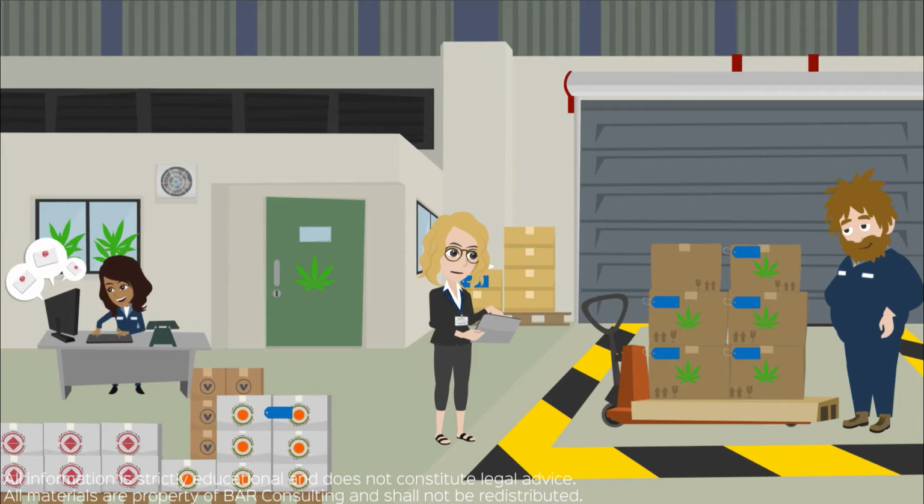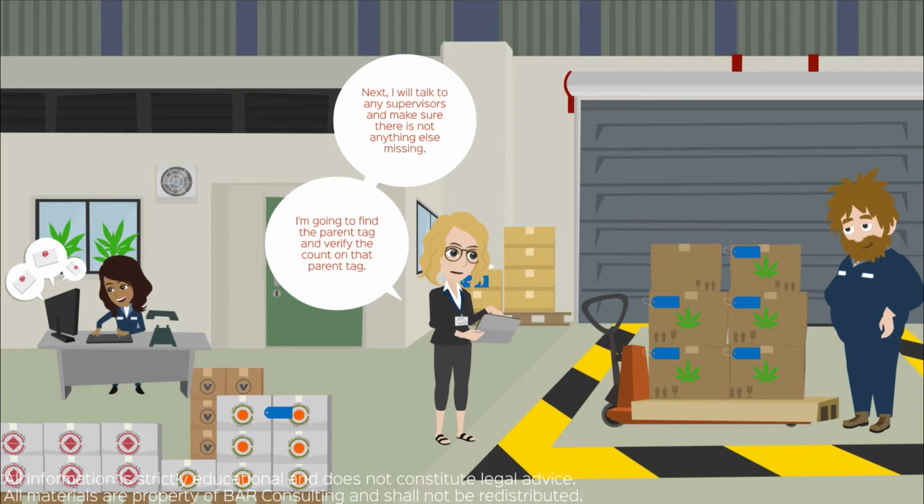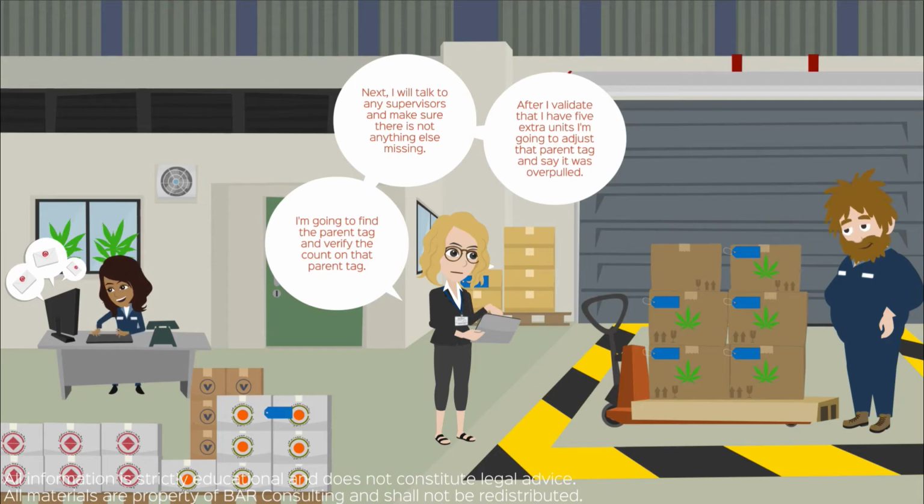So what I need to do is go find that parent tag. I need to verify that count on that parent tag, talk to any supervisors, make sure there wasn't anything else that was missing potentially out of that parent tag and sitting somewhere else physically. And then from that tag, after I validate, yep, I have 5 extra units, I'm going to adjust that parent tag up and say that that was overpulled.